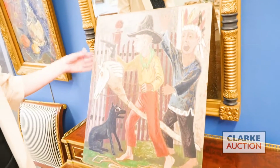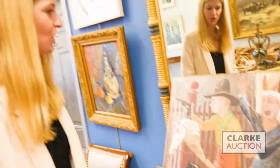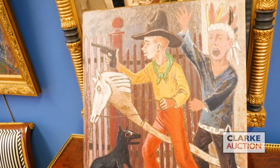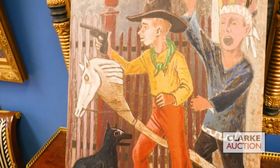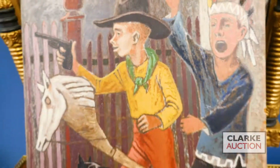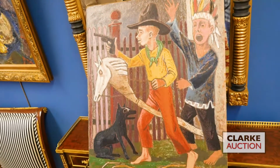We have an oil on board by William Lester. He's an American regionalist painter and painted everyday life in Texas and Oklahoma in the early part of the 20th century. This is a work called Cowboy and Indian, done in 1946. It's signed and dated on the back of the work, and it's being offered at a $1,500 to $2,500 estimate.